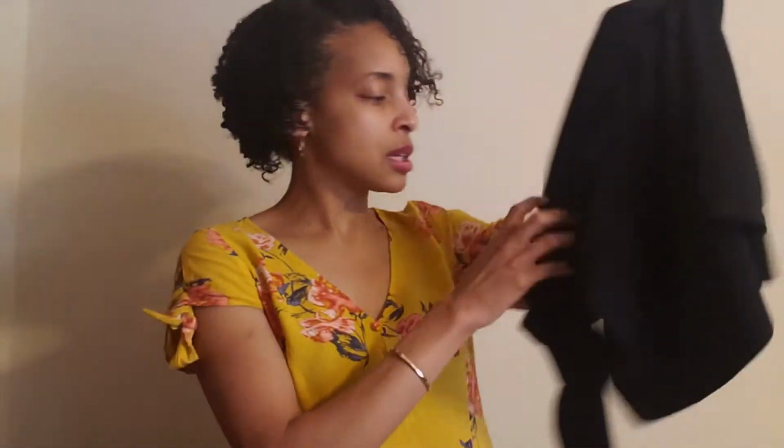Next I found this top. I love this top. I actually wore it when it was a little cooler last month. And I like the fact that the shoulders are out. But I think what would make this top a little bit better is if it had a little turtleneck along with the V-neck shape, and if it was a little tighter as well. But it will definitely look cute with my knee-length leather skirt and some regular black jeans. Yeah, I like this.